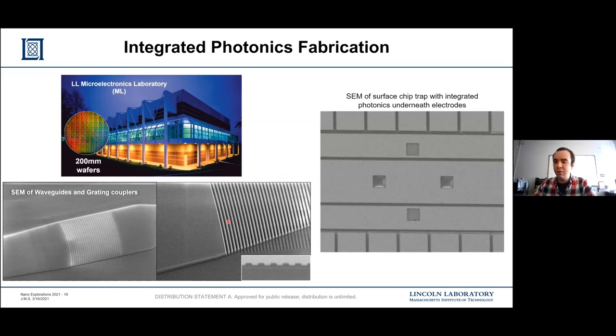And so this is nice for the trapped ion team in that we can work with these people and say, you know, what does it take for me to get a beam of this color at this location? And then they can go off and design those structures and then compare with data from structures that they've already tested. And then combine those into a full package that we can then use to trap ions above. So I just want to show a few pictures of what this process design looks like. Over here on the left, this is an SEM image of one of these fabricated grating couplers.